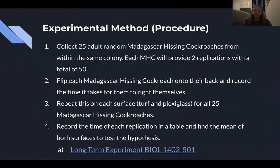So for our procedure, first you'll collect 25 random adult Madagascar hissing cockroaches from within the same colony. Each Madagascar hissing cockroach will provide 2 replications, giving us a total of 50. So you'll flip each Madagascar hissing cockroach onto their back and record the time it takes for them to right themselves. And you'll repeat this on both the turf and the plexiglass for all 25 Madagascar hissing cockroaches. And then you'll record the time of each replication in a table, find the mean of those times on both surfaces, and test the hypothesis.